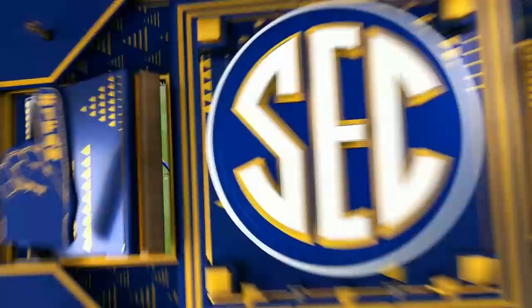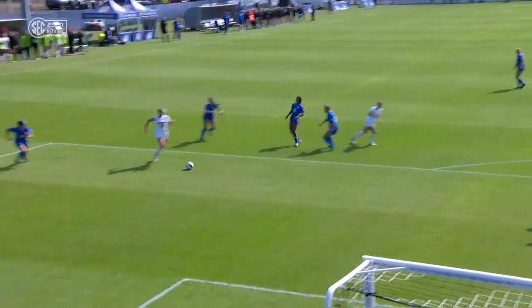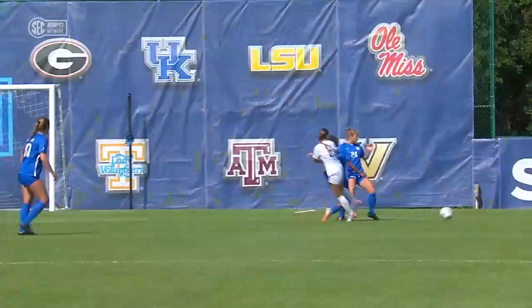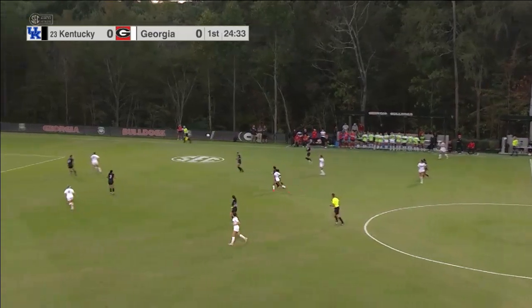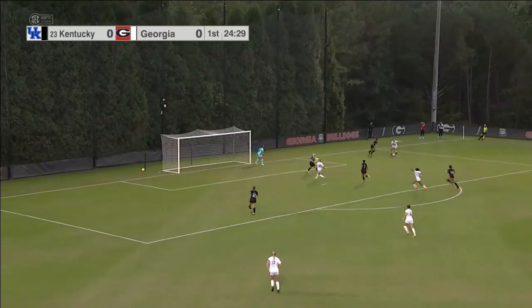Mally McKenzie, have yourself a day. Penetrating off the dribble, quick little combination play to draw Kentucky out of shape, puts herself in threatening position, tees up her right foot and places it on the back. And I think that's what a lot of the portal's for. Now, without the portal, would Coach Fabiano be in the position he's in right now, playing for almost an East title? Here's Hannah White for Georgia.